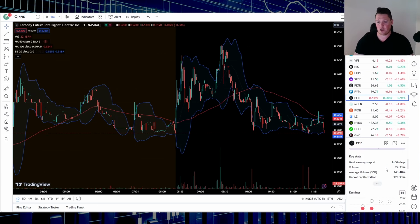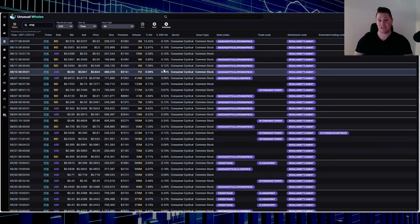Looking at volume, 24.7 million shares being traded, 343 is the average. So another day that essentially you're getting lower volume, which does mean that big money is still overlooking Faraday. And most likely that will continue to happen up until it either squeezes or they do put out some substantial pieces of operational news. Faraday management has been trying, I gotta give them that, but clearly not enough where institutions are willing to buy into Faraday.